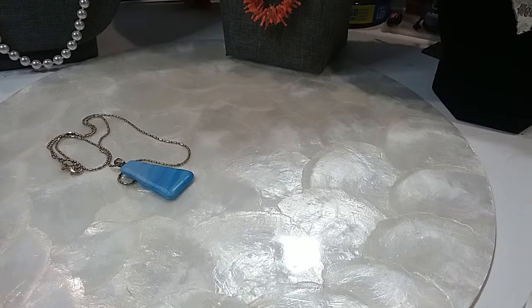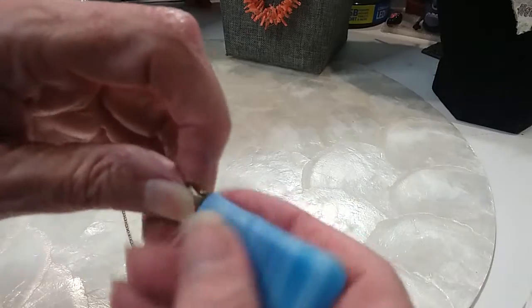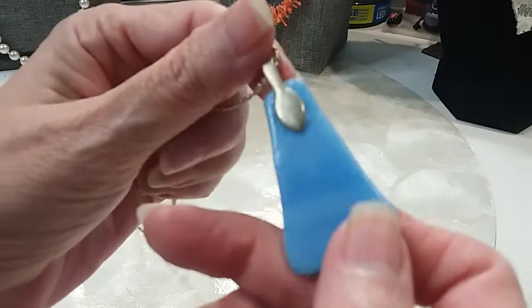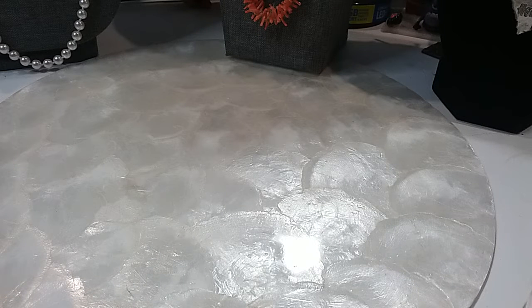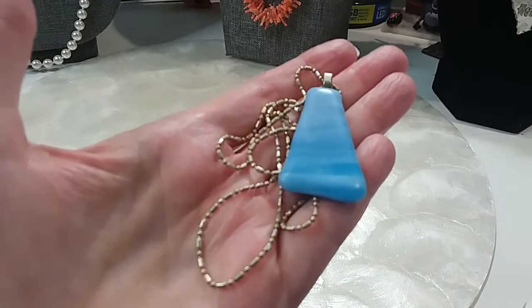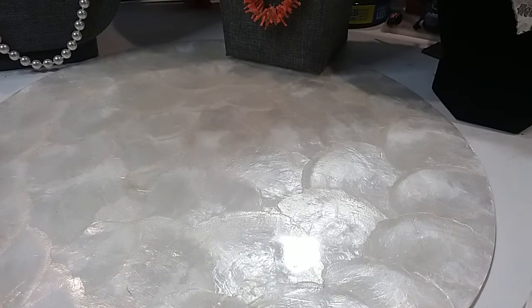Let's see. Oh, I don't have a... Okay, I'll get it for you. Thank you, honey. The length on this is a nice length, 23 inches. And we'll do that one for $4. Thank you, honey.